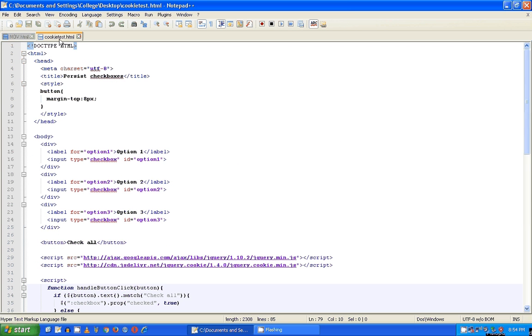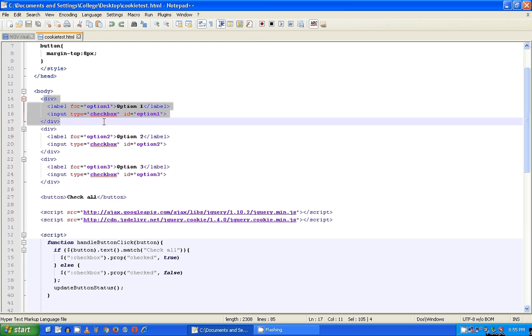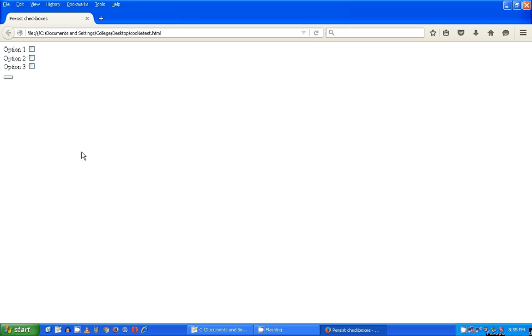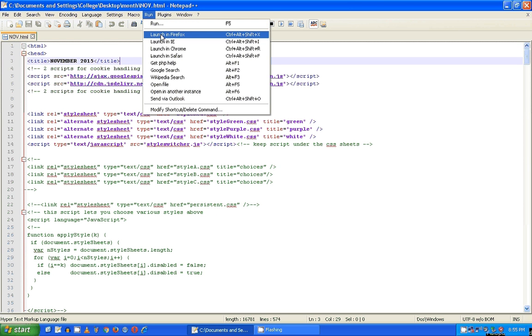I did the same thing with the cookie test. This came actually from that website with the three divs here with the labels and the checkboxes. Same thing with that. The only ones that worked to keep it was this simple one. Hold on. Oh, it takes so long. Yeah, option. You hit refresh and it keeps the option. This was the same. The only two that worked was Firefox and Safari.